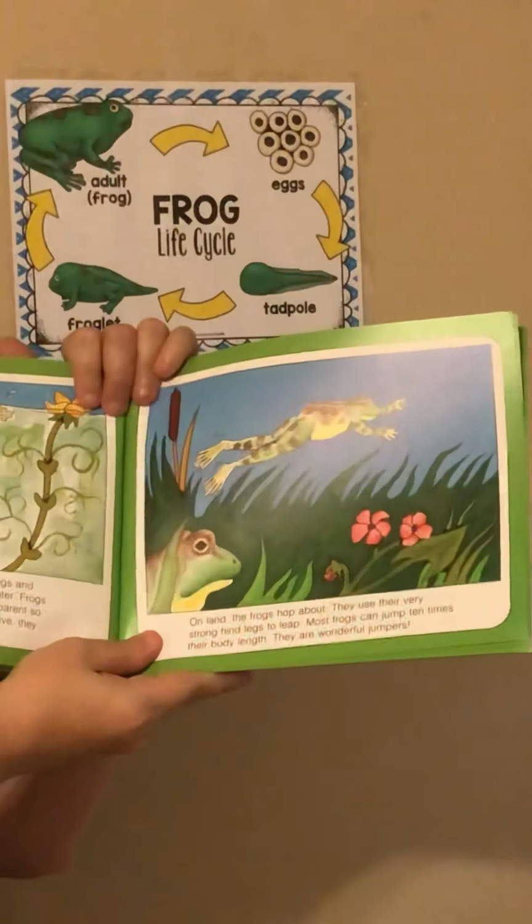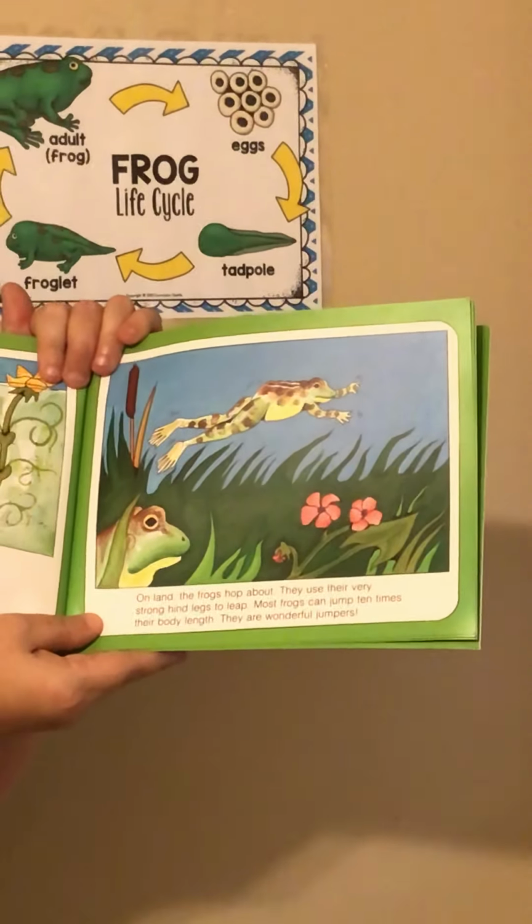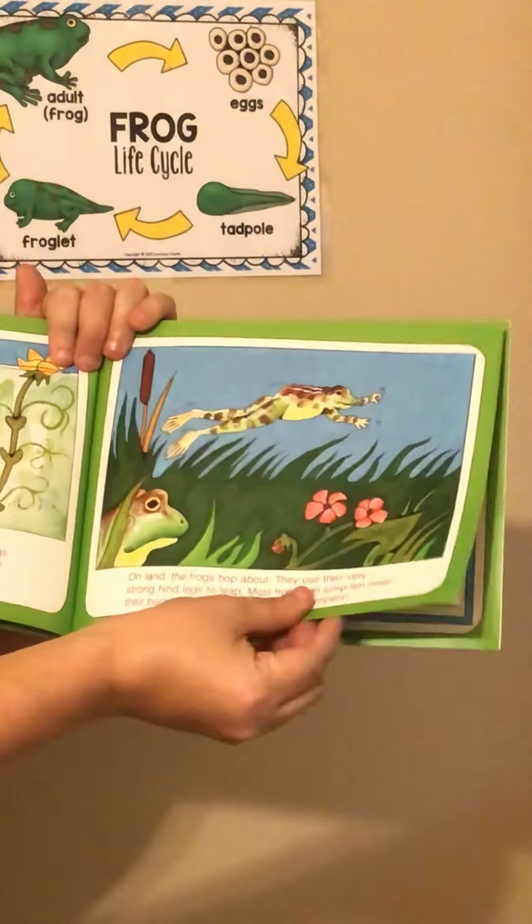On land, the frogs hop about. They use their very strong back legs to leap. Most frogs can jump 10 times their body length. They are wonderful jumpers.